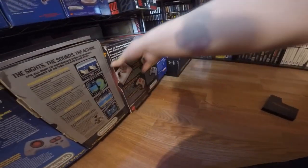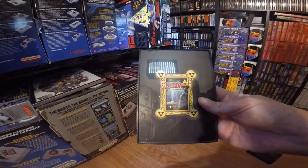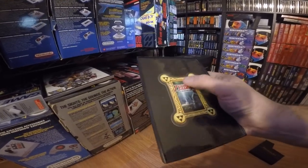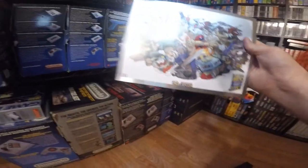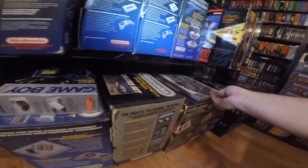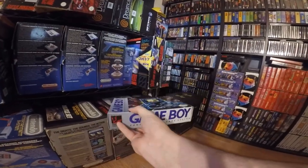There's that one. Some random frames here. I'm going to hang these up at some point. This is straight from Nintendo. It has a code on the back for Link Between Worlds. I used it and I decided to keep the cardboard it came on. I just framed it because I'm a geek like that. Capcom 30th anniversary. This paper they gave me is directly from Capcom. So, framed that up too. And a Game Boy. That's my Game Boy.